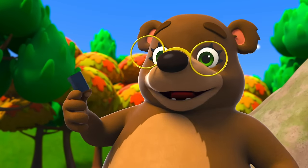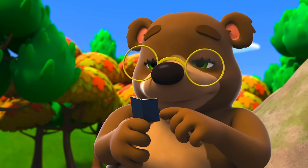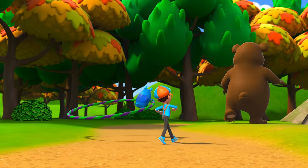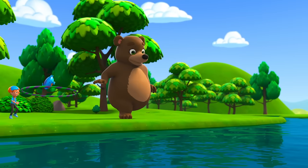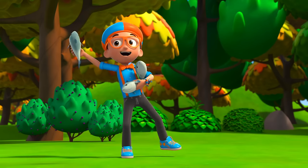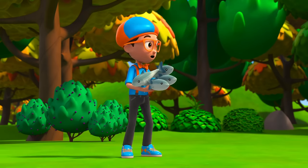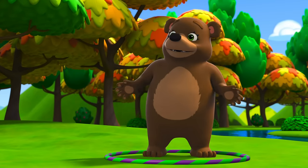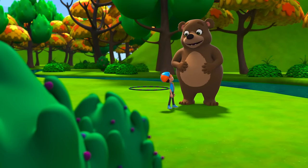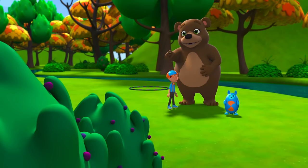I'm gonna have to eat a lot of healthy food and fast so I can bulk up my fat and fur to keep me warm. Fish is one of my favorite foods. Whoa! Voila! Oh, right. Eating. Thanks, Blippi. I'll also need to load up on berries.